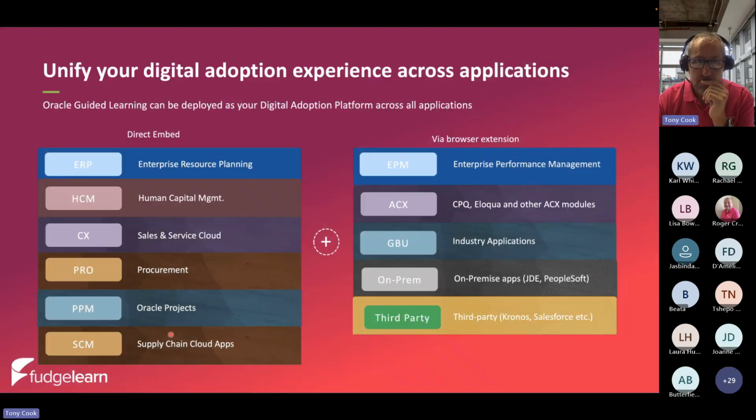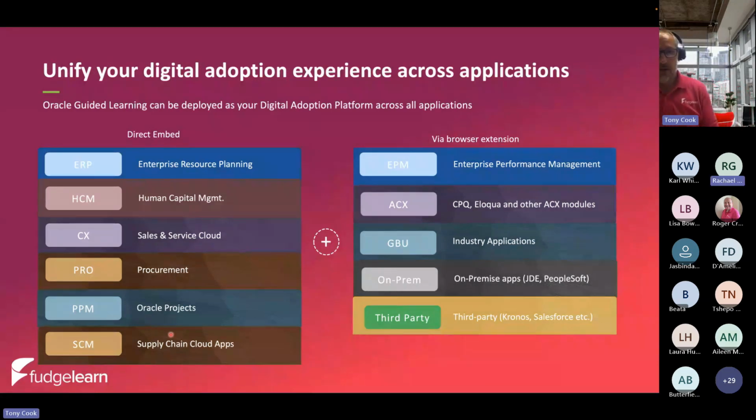Very good. Now, we talked about the product and where it would reside, and what we've done here is try to bring this to life a little bit. So we're looking at the Fusion applications, which is the product is directly embedded into these products. So on the left, you've got the Fusion ERP application suite, Fusion HCM. We've got elements of CX, which is Sales and Service Cloud. We've got Procurement Cloud, projects, and supply chain, some elements of supply chain as well. Now, that's where OGLI or OGL included will reside.